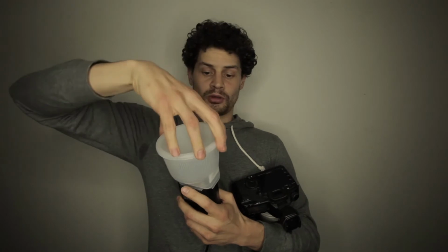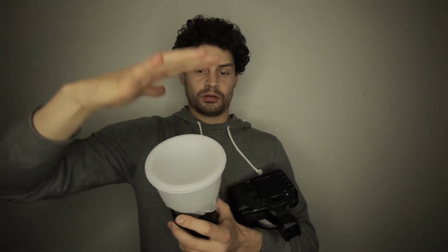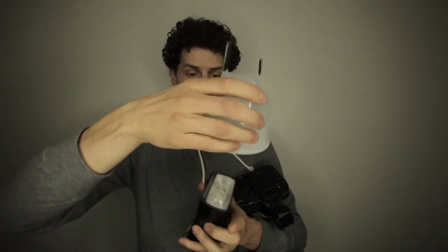I started out with a Rubbermaid container, and I just lined it with diffusion paper. It has a screw-on top, so I cut a square hole in it and put it in like that, and the container came up like this. I used that for seriously like 3 years.